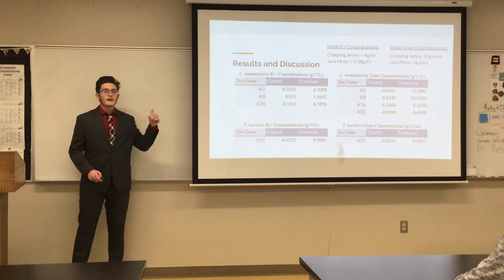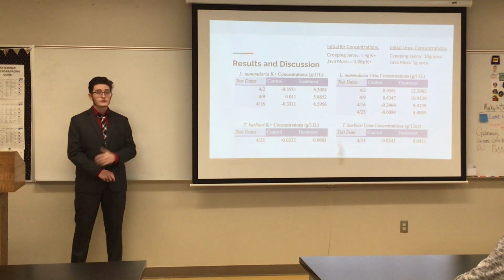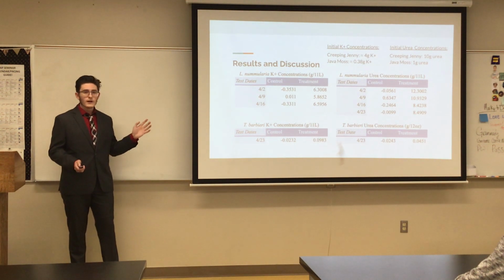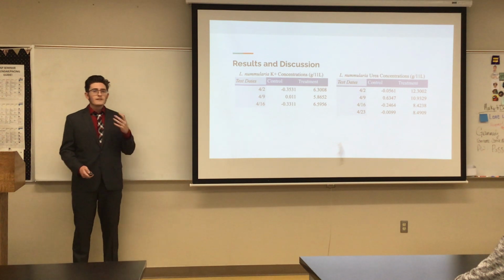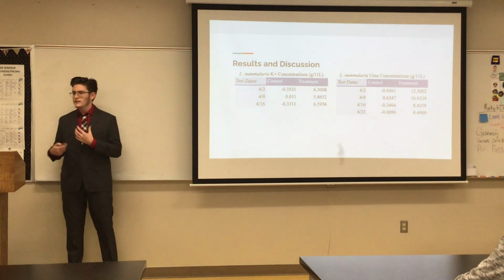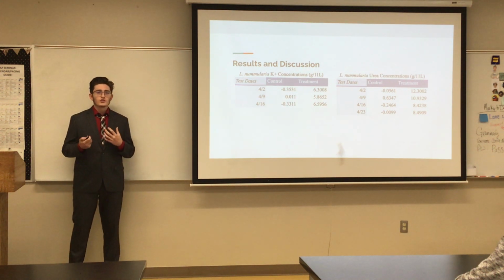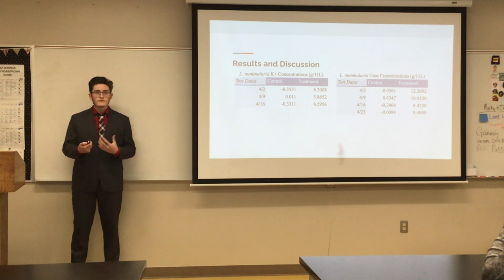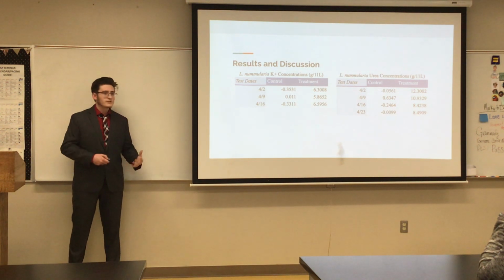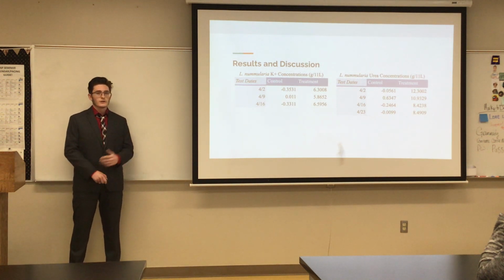As for urea, recall that I used an initial concentration of 10 grams for the creeping jenny and 1 gram for the Java moss. Now, before I explain the data itself, you may have noticed that when we look at the creeping jenny results, many of the measured concentrations for both potassium ions and urea are higher than my initial concentrations. This is intriguing, and although I was unable to determine the reason for this, one might suggest that interference could play a role, that the creeping jenny plants could have released some substances into the water, or that the lighting in the room at the time of measurements could have some effect on it.